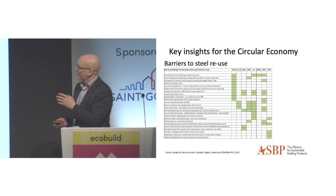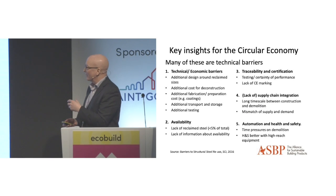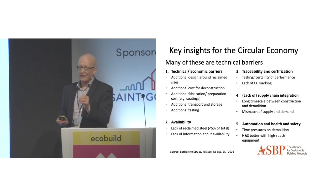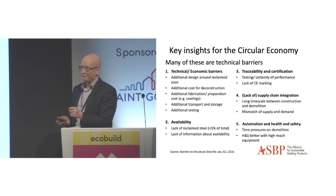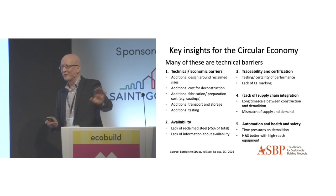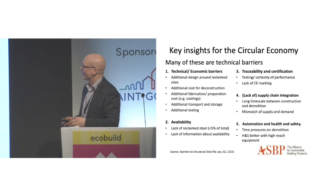Many of the barriers that I've just mentioned, some of them are technical barriers, and then there are a whole host of other barriers around that as well. So for existing buildings, reclaiming and reusing those products in a high value use, I think is very tricky. So we've left that to other people to do for a while, including Duncan, and we do work with him on those. I'm not absolving us of that completely.